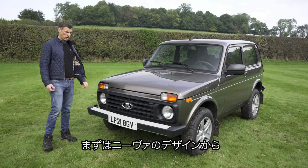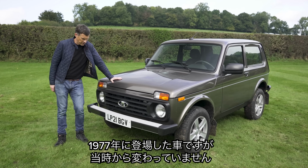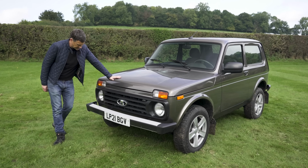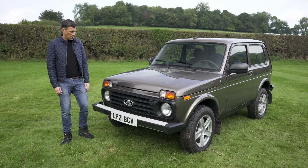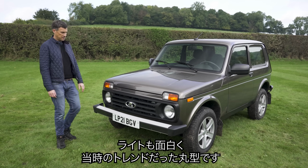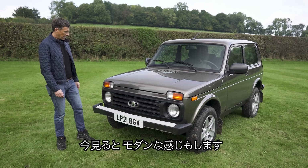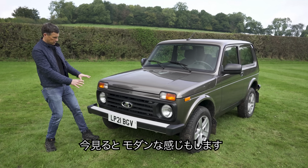Let's start this video by talking about the design of the Laada Nieva. So this thing was conceived in 1977, and it really hasn't changed much since. I mean, look at this bumper here. Not entirely sure that is good for pedestrian protection. Another thing that's interesting, the lights. Remember when all headlights used to be round? However, it's sort of modern if you think about it.